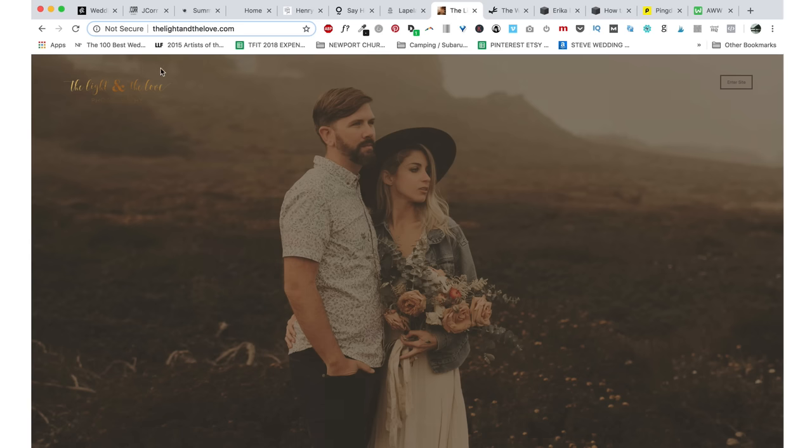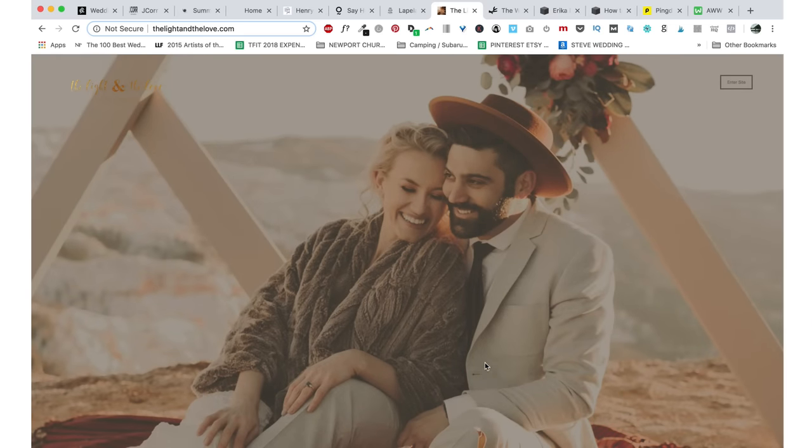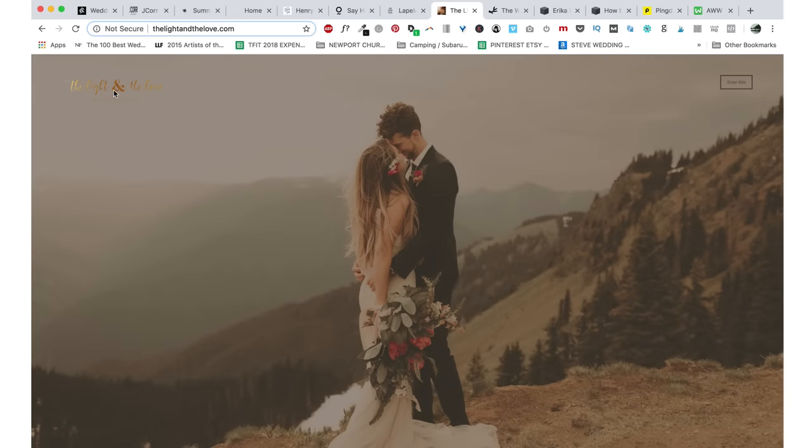We've got the Light and Love. So this is a great, great image that we've got on the front here. However, it's very hard to see this little enter site button as well as this logo. The logo doesn't do anything, and the enter site is sometimes hidden depending on what image is showing up.